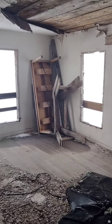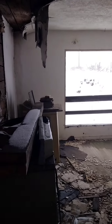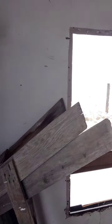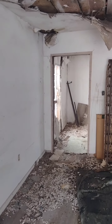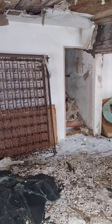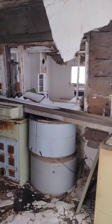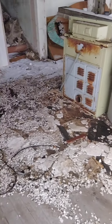Here we are in the main downstairs living room here, and I have to marvel at that window there. That's just incredible. Just can't say enough about their window placement back in these days. As you can see, the water is starting to ruin the plaster on the walls and on the ceiling here, and it's starting to fall onto the living room floor and make quite the mess.